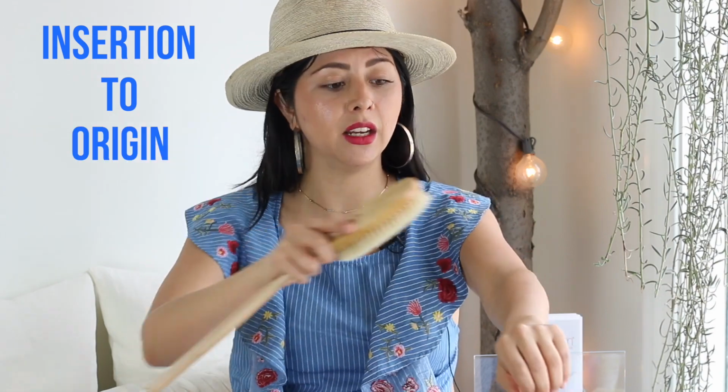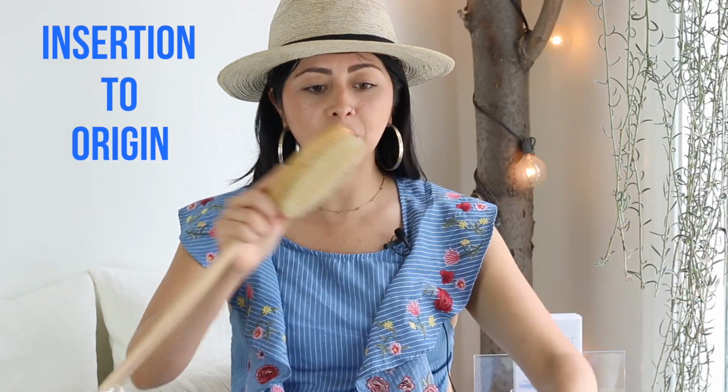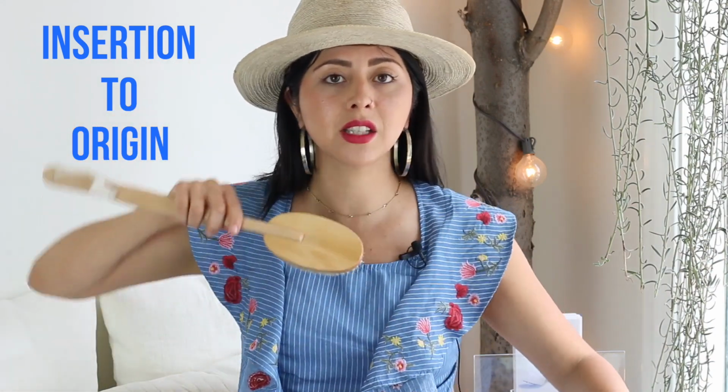Do dry brushing before you get in the shower. It's dry brushing, so you do it on dry skin. Always insertion to origin, meaning if I'm going to go on my arm, I go all the way towards my heart. If I'm going on my leg, all the way towards my heart. My back, up; chest, up. Always go towards the heart because that's circulating it through, and that's better lymphatic drainage and more circulation brought onto the area, therefore giving the skin a healthy, nice, glowy dew. So dry brush, awesome. Love it.